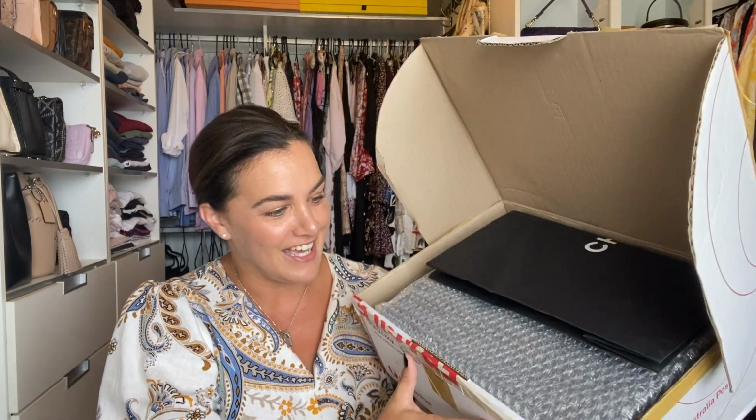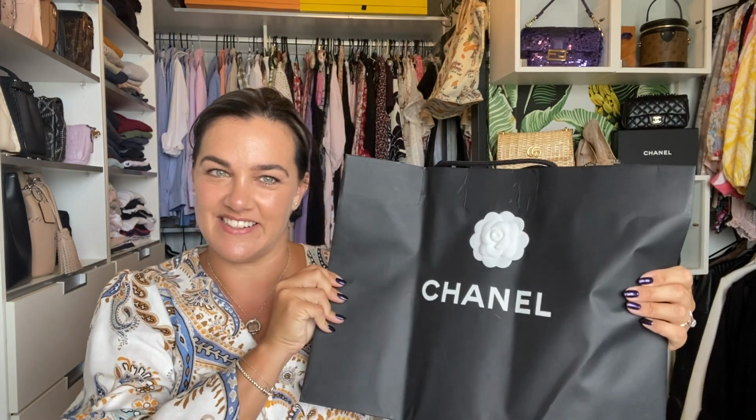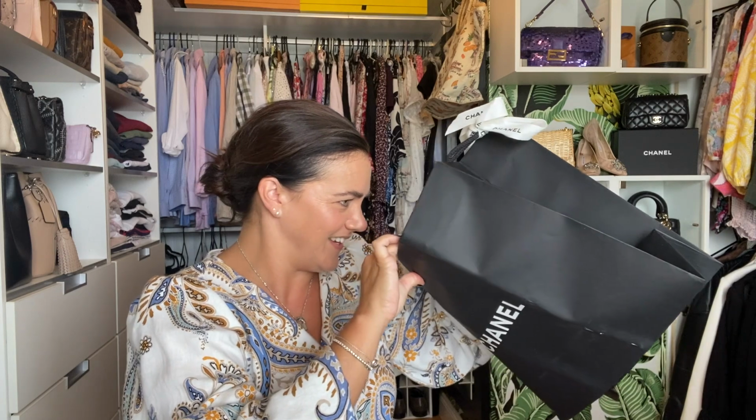So, yeah. Look, the bag's even included. Let's go. Oh, I'm so excited. So, look, the bag's included. It's a bit squished, but that's okay. Even the ribbon on the bag, like, that's what you want. You want the whole lot.